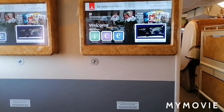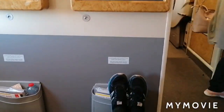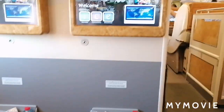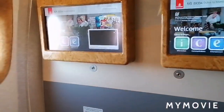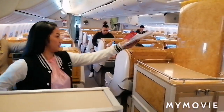So that's the TV screen, guys. Just to give you an indication of what kind of room there is, I'll stretch my legs out, right? And I can't even touch it. There's me just touching it there. And there's the screen. So this is Emirates business class, guys and girls.